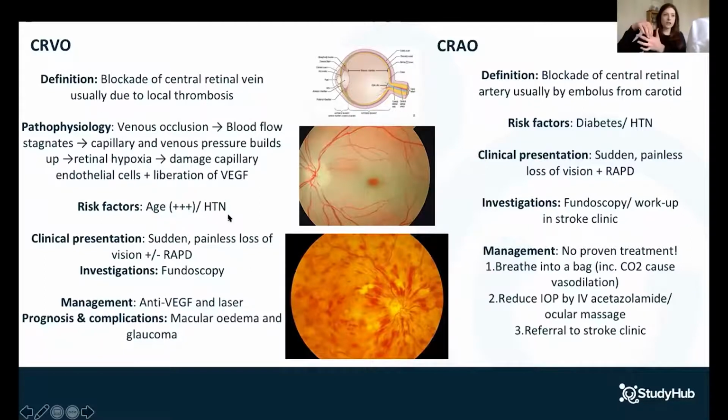And what's interesting, because I'm doing my elective on ophthalmology at the moment, they're a bit concerned that CRVO is actually related to COVID as well, because they've seen a rise in cases. So that's being investigated by the Royal College of Ophthalmologists.